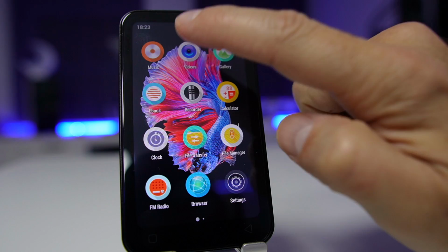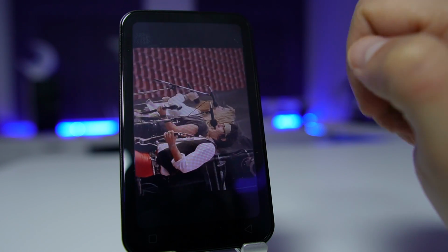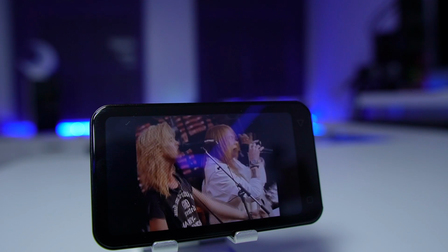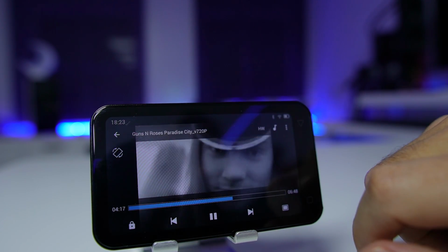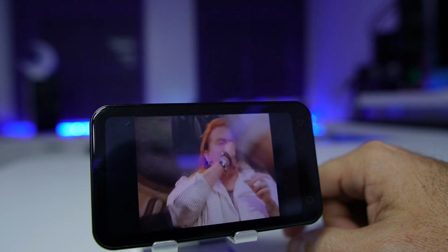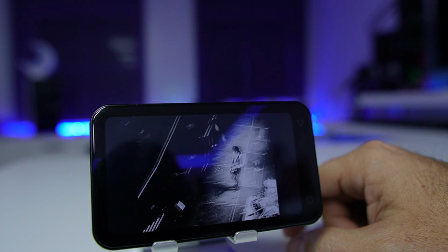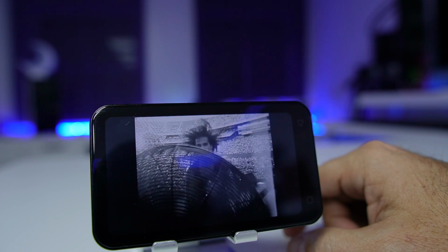Now another app that you are probably going to use a lot is the videos app, where we will have our videos. I downloaded a few clips of Guns N' Roses, which is one of my favorite bands. Well, actually it was back when I was younger, and it still is. Every time that I hear Axl Rose and Slash on the guitar and all those guys, it's really cool. So I downloaded a couple of clips, and it was just an awesome experience on this 4-inch display.